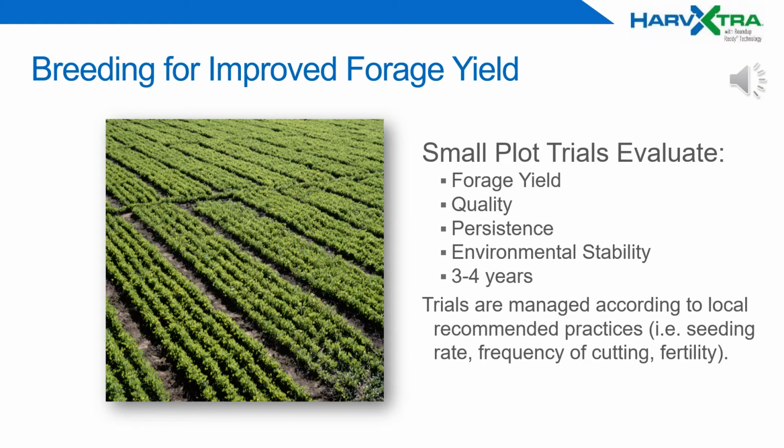As mentioned previously, forage yield trials, or FYTs, are maintained for approximately 3 years. These block trials allow us to assess the persistence of the alfalfa in different environments while gathering key data for yield potential and quality in a variety of environmental conditions. It is important to note that the FYTs are managed under local recommended practices to simulate how the variety could potentially perform for the local growers. These practices include seeding rate, cutting frequency, and other recommendations such as fertility rates.